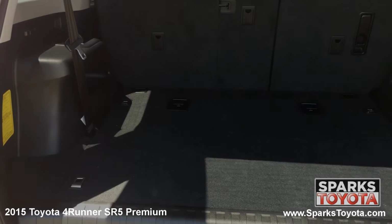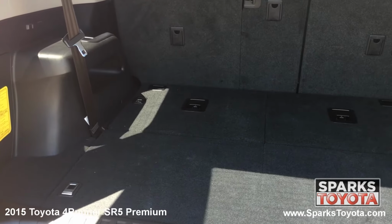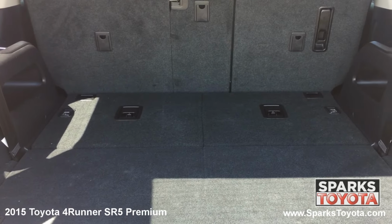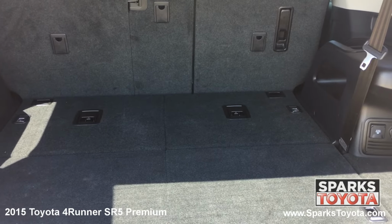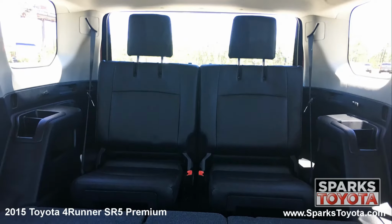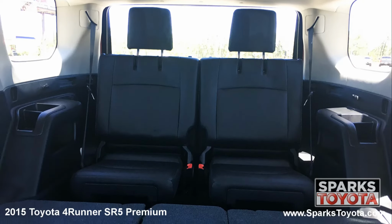Looking to the cargo area, you see that it's very spacious, and the back seats fold down easily for more space as needed. This cargo area also features a power outlet and cargo lights for packing or unpacking at night. This 4Runner even has a very comfortable third-row seating option for carpooling with family and friends.